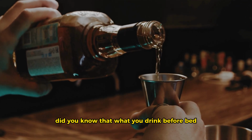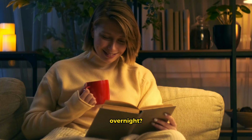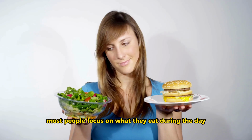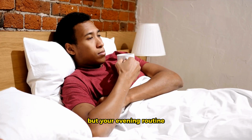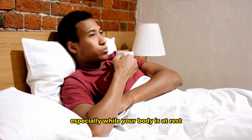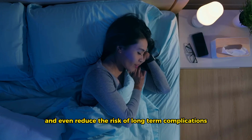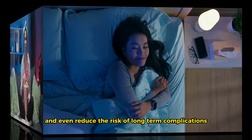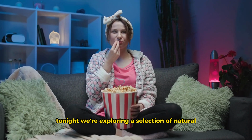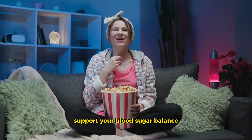Did you know that what you drink before bed could have a major impact on your blood sugar levels overnight? Most people focus on what they eat during the day, but your evening routine plays a big role in managing diabetes, especially while your body is at rest. Choosing the right bedtime drink can help stabilize glucose levels, improve sleep quality, and even reduce the risk of long-term complications. Tonight, we're exploring a selection of natural, science-backed beverages that can support your blood sugar balance while you sleep.